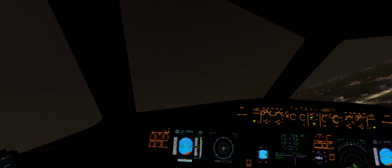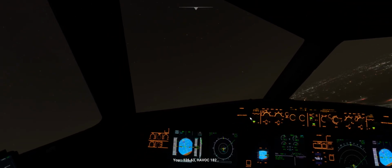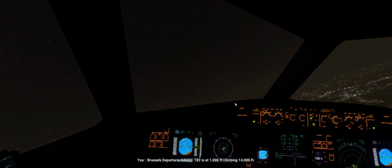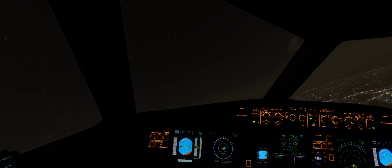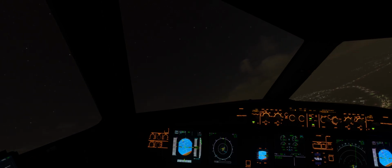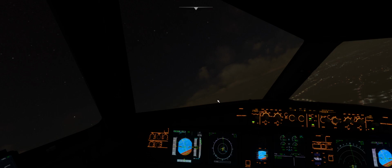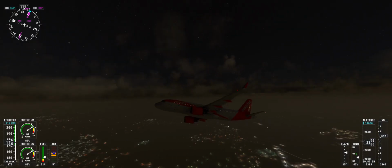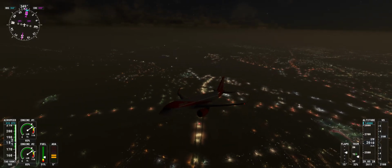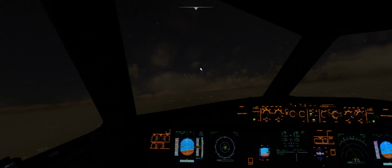Arm the spoilers. Get rid of the taxi lights. We can pop the landing lights on that one. Strobe lights still off, so we can go with that. Well, it is back to climb. Let's continue with the departure. So it's turned a bit evening misty, but that's okay.